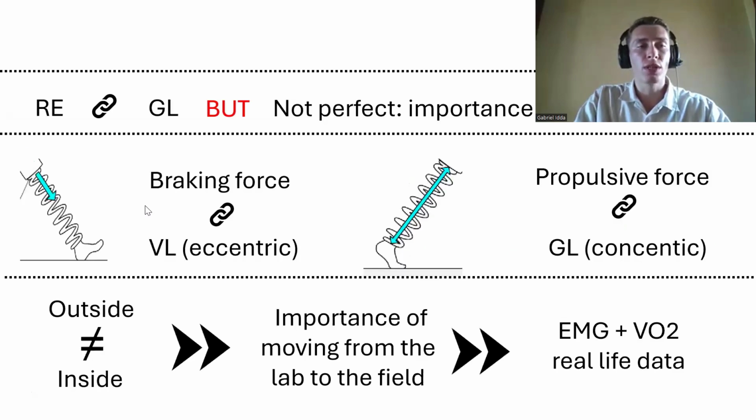So in conclusion, we could see that there was a correlation between running economy and the gastrocnemius lateralis activity. Still, this correlation is not perfect, and there's potentially an importance of the other muscles, as I said: the calf, the glutes, and the hamstring. It's the combination of the whole thing that could explain the running economy.